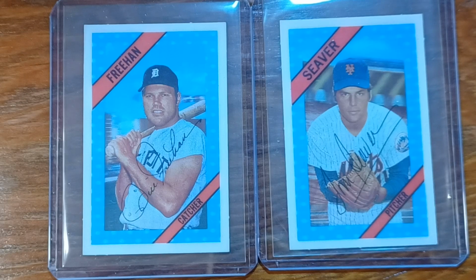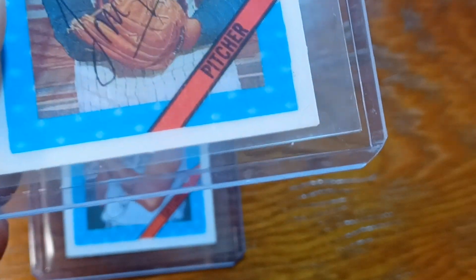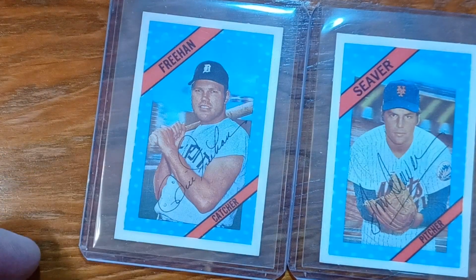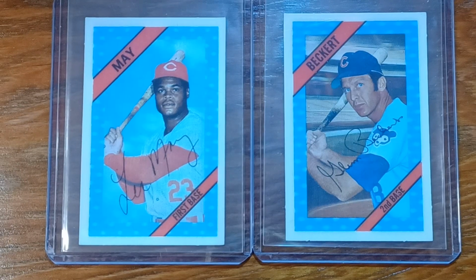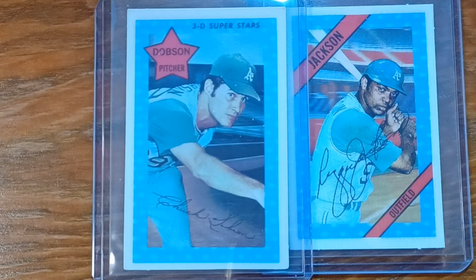Like I said, the 72s aren't cracked, but of course the one that is cracked is my Tom Seaver. But all these other guys aren't cracked. Had to double check just now to make sure that Reggie wasn't cracked. He's not. Best card in the lot, slightly off-centered. You can see the size difference. 71s are way bigger.